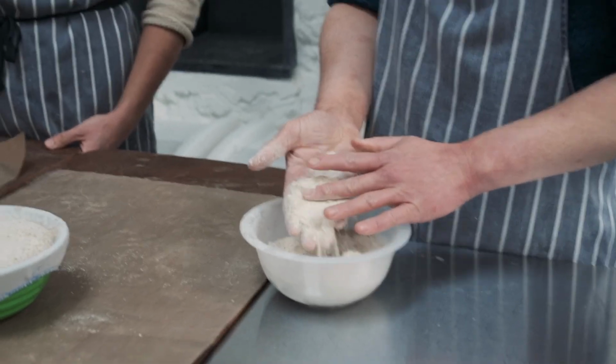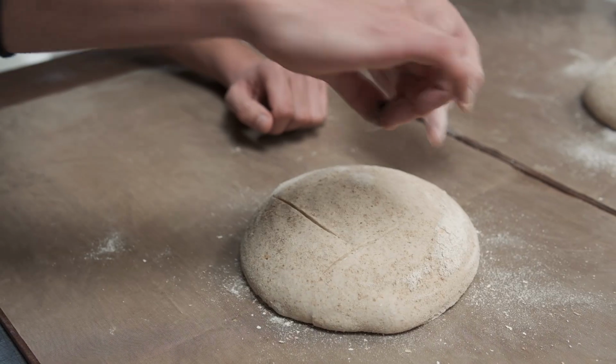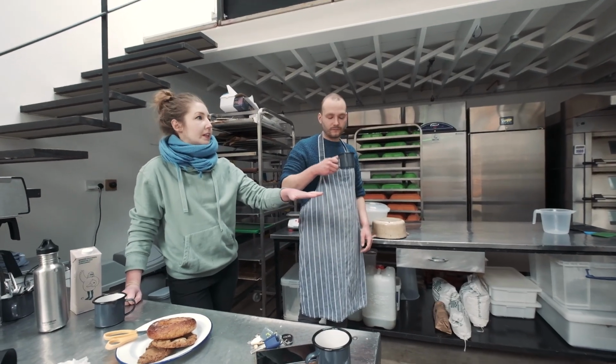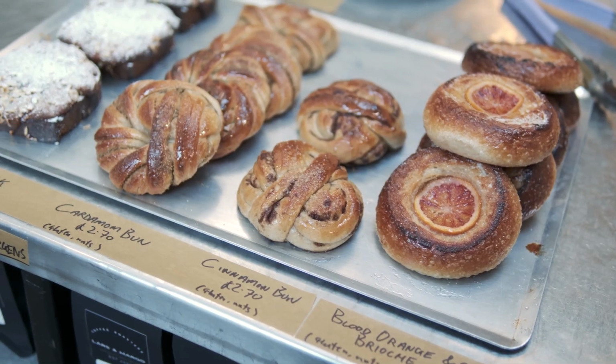But while I'm here, I want to learn as much as I can about making sourdough, and then hopefully get some sourdough starter from them and take it back to London, where at home I'm going to attempt to make my own sourdough. This is Kate and Sam. They're my cousins and they run Heyl Bakery. Sam mostly does all the sourdough bread while Kate is in charge of the pastry side of things.